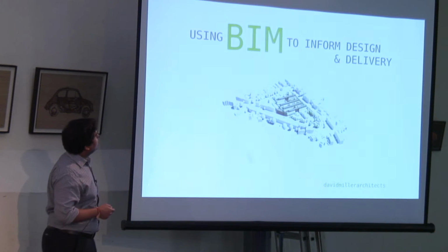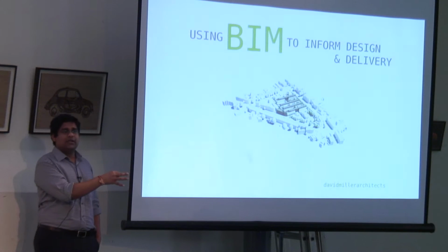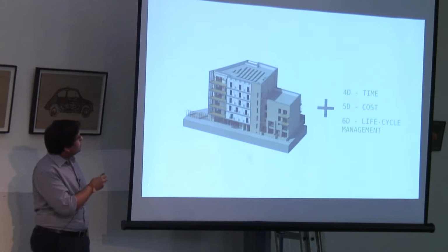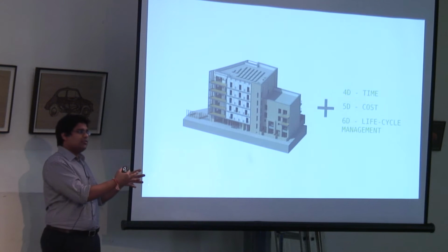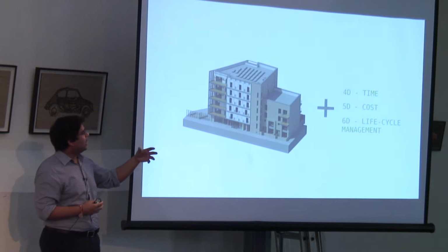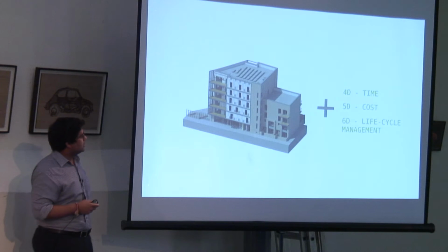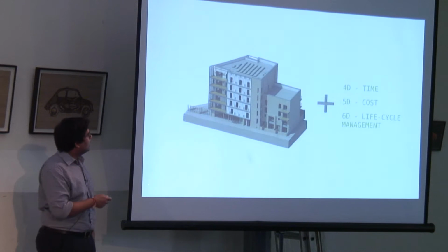We use it as a tool for designing and delivering our projects, and like I said, I'll go to the first session, which is this one here. The general understanding is that it's not just a 3D modeling tool with information. It can incorporate other things like time, cost, and now also the whole talk about FM and full life cycle, and that's driving the government's mandate forward.